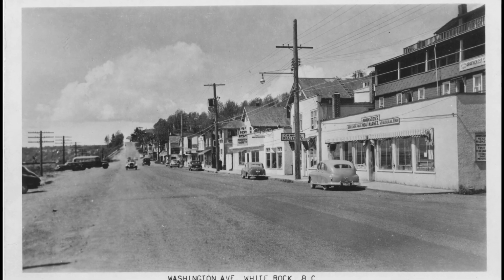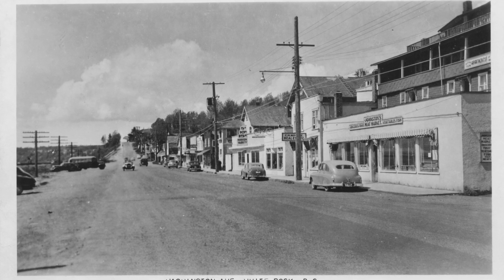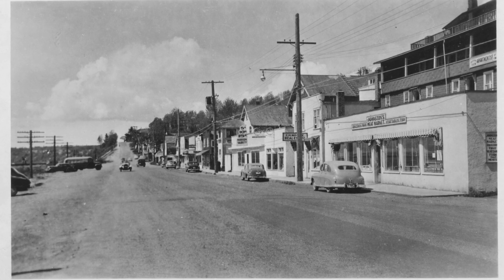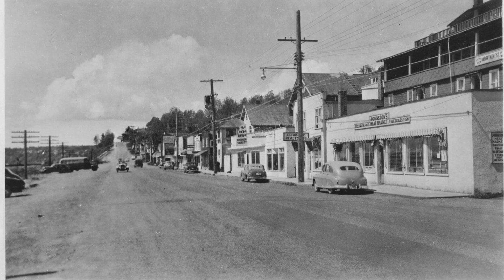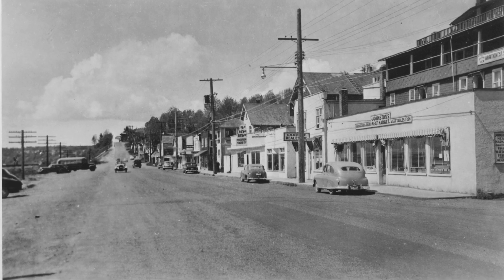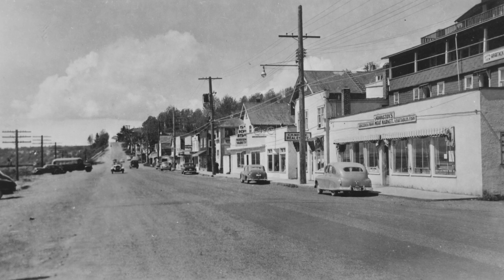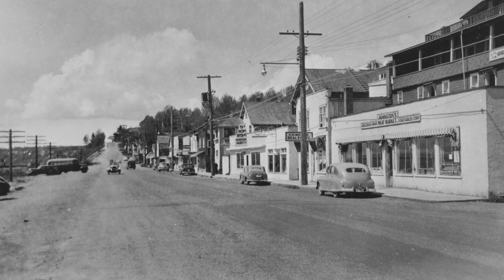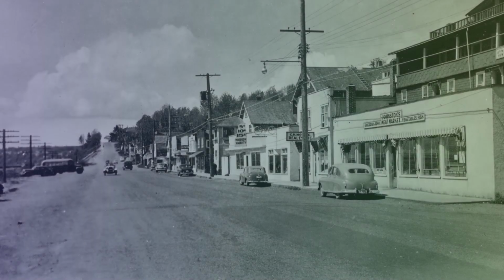After the disastrous Fraser River flood of 1948, street names were abandoned in favor of a harmonized street numbering system for the Fraser Valley. White Rock became a city in 1957, and by 1960, it had changed the street numbers back to names. At this time, it was decided to make the name Marine Drive for the entire length of the road in White Rock.